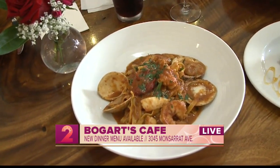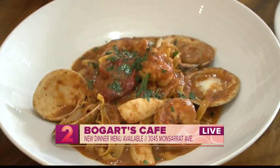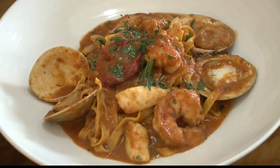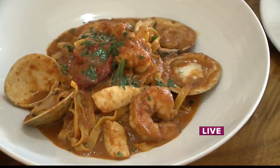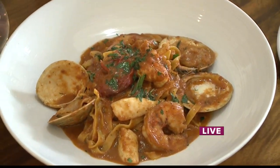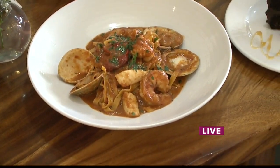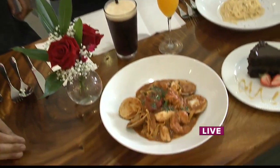So what is this pasta that we're looking at, Mitchell? This is a pescatore tagliatelle. It's fresh homemade pasta with fresh seafood, lobster, shrimp, clams, and white wine tomato sauce, fresh herbs. Nice, very filling. Does this come with a side of bread or anything? Oh, we have a nice assortment of bread. We have focaccia and cheese balls, like Brazilian special bread that we also have. Perfect, because that sauce right there, I know I'm going to get down when I got that garlic bread at hand.